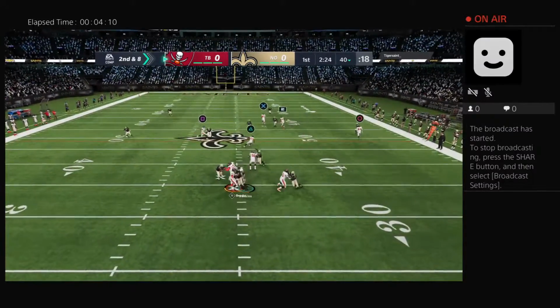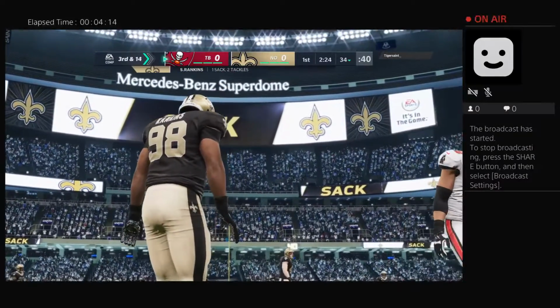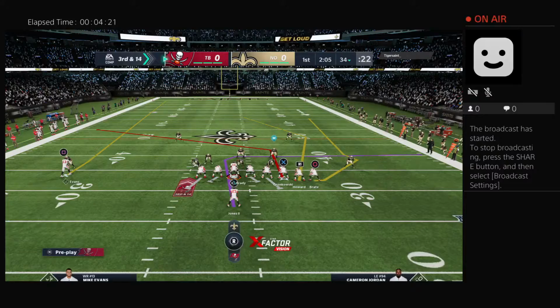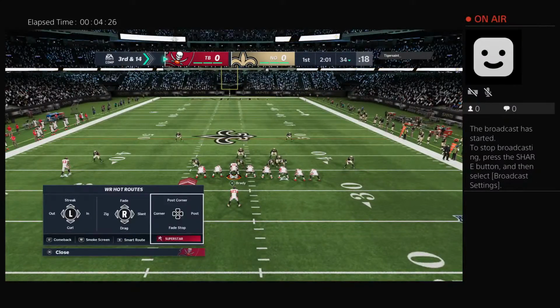Now Brady. And he's taken down here by the Saints. Sheldon Rankins abruptly ends that play with a sack. The sack backs him up, 3rd and long. Tough challenge for Brady and the Bucs. 3rd and 14.